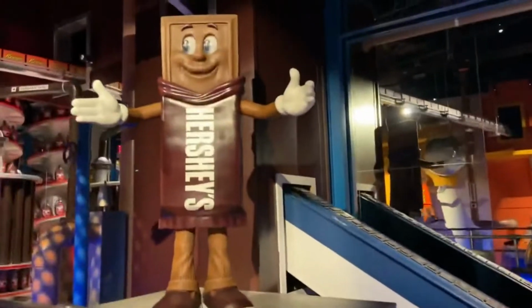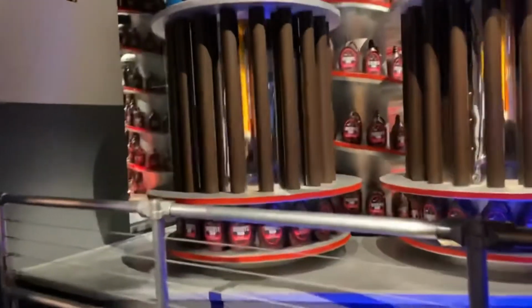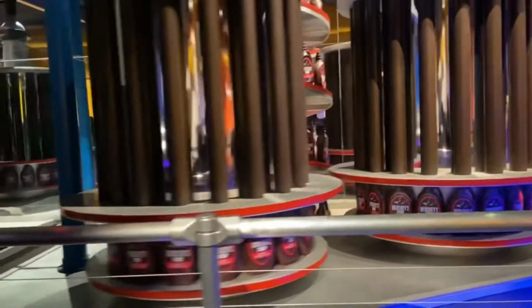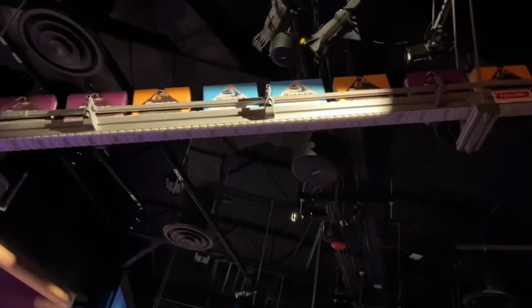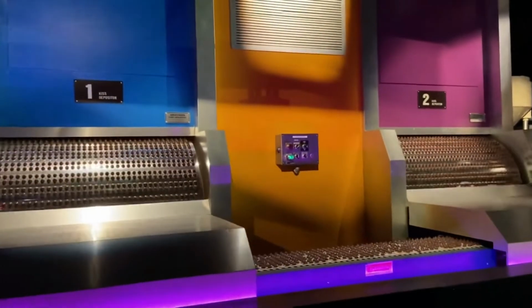All of that fresh, delicious Hershey's chocolate goodness is finally ready to be packaged. Like Hershey's milk chocolate, special dark bars. Hey, don't forget Reese's peanut butter cups. Everyone has a favorite. Mine are Hershey's Kisses. Aw, thanks, Alex. That's so sweet.